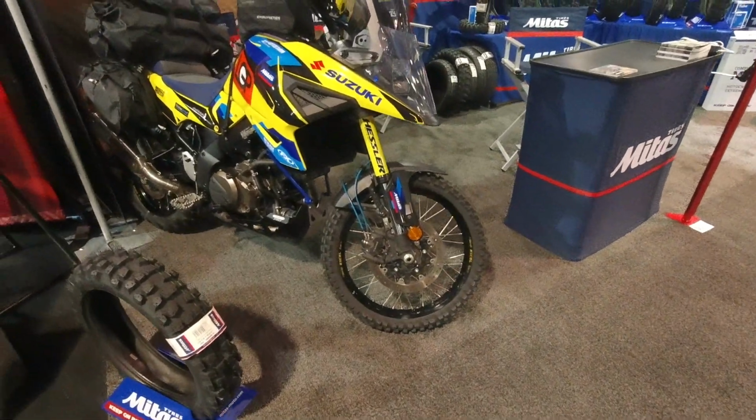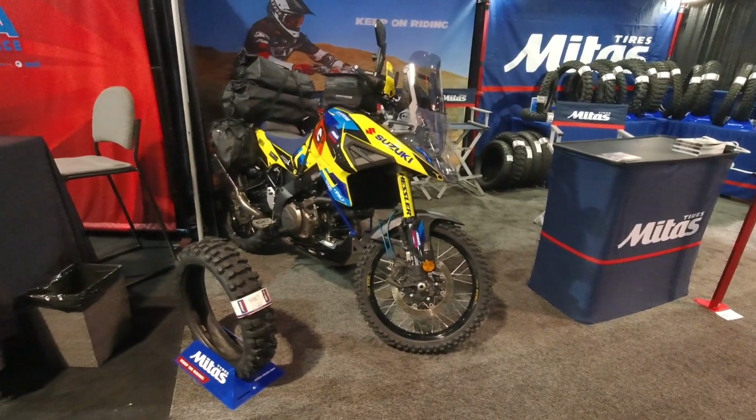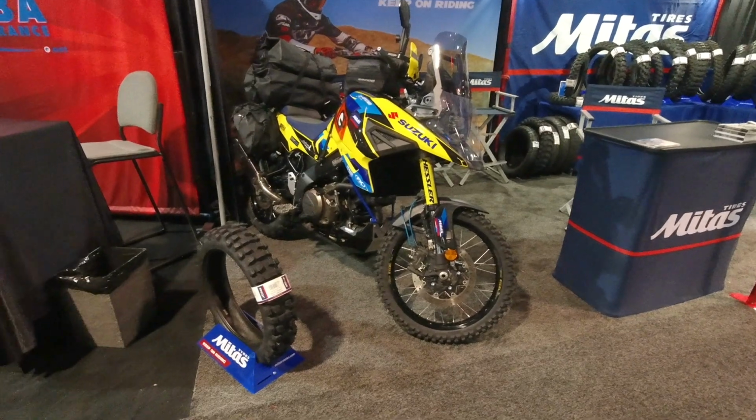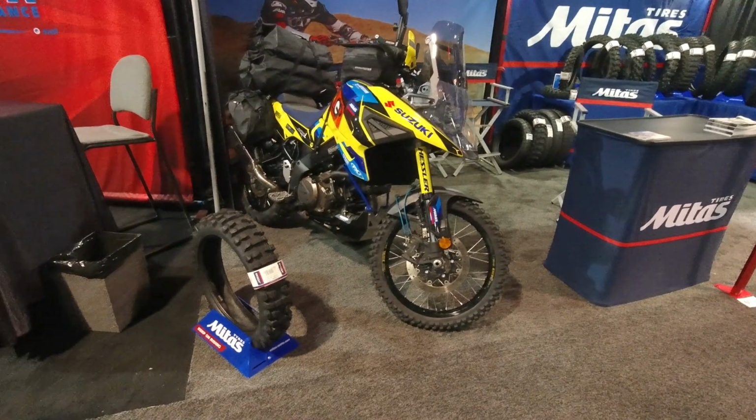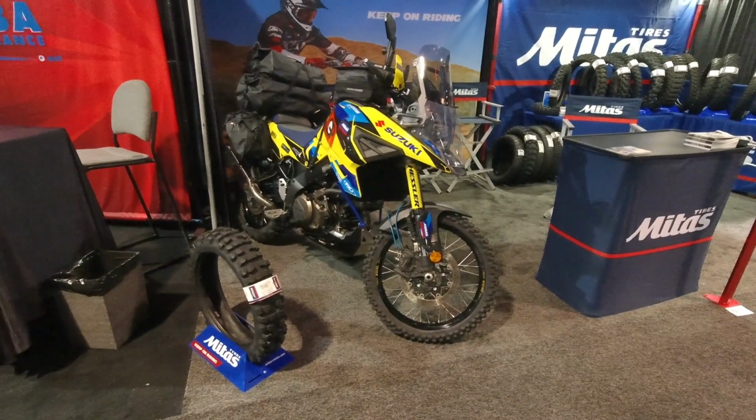One of our distributors decided to put together a little bit of a project bike. Started with a V-Strom. Oh, it's a V-Strom. Okay, yeah. Yeah, it almost doesn't look like one. Yeah, that's exactly what I said when I saw it for the first time. It's a beautiful bike.